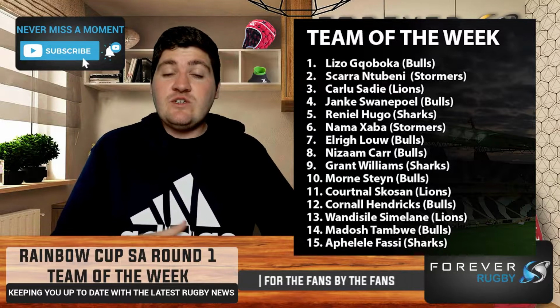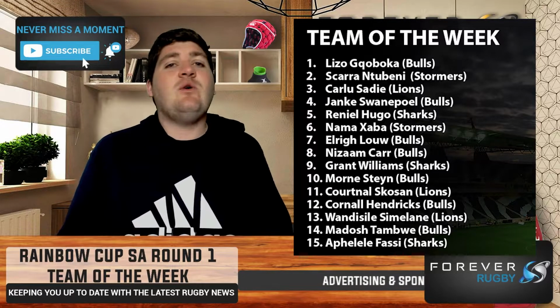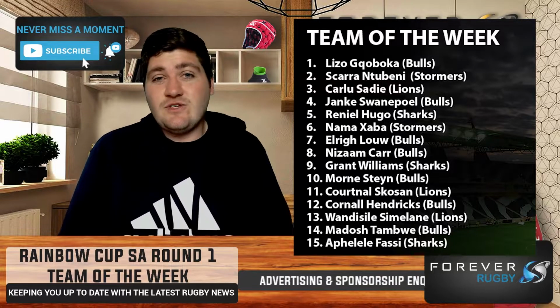And Scaven Tabeni was given a start for the Stormers and took the opportunity with both hands. He was a menace at the breakdown, very physical, and I thought played particularly well. And equally, if you look at other scrum halves, Faison Barter scored a try, but really struggled at scrum time. At lineout time, he struggled to meet his jumpers. Equally, I wasn't particularly impressed with either the Lions or the Bulls hookers as well.